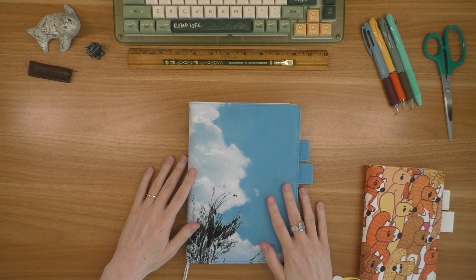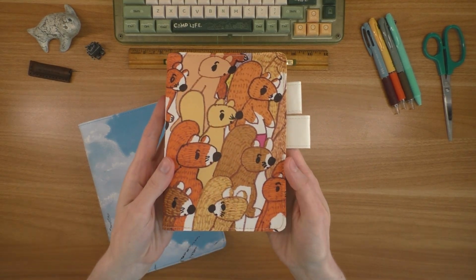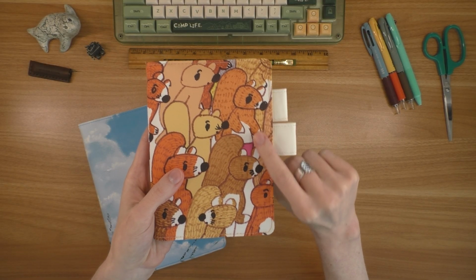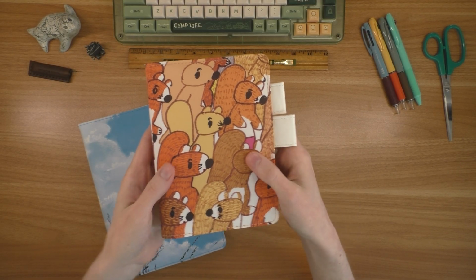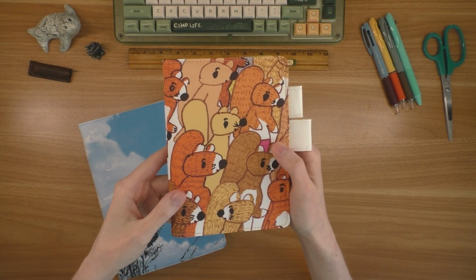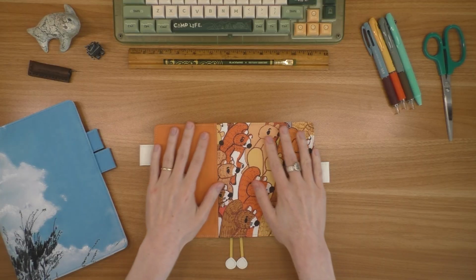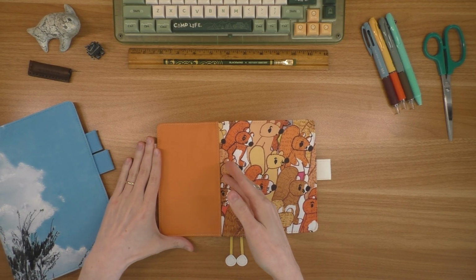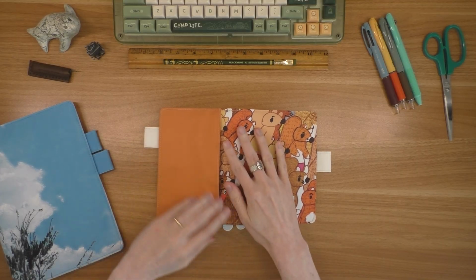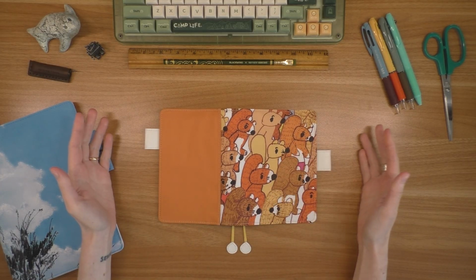So in addition to that, I also got the 100% orange Squirrel Squadron cover. It is so precious. I can't get over the little pink underwear of this squirrel. It's so cute. It's got these little nut dangles that are so cute. I actually really love that with this one they didn't carry the pattern over to this side, and it goes inside underneath the pocket, but something about this plain orange and then the plain white tabs, it's just really beautiful color blocking to me.